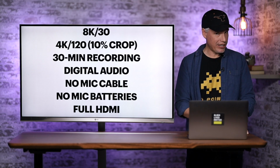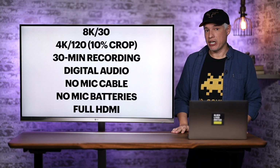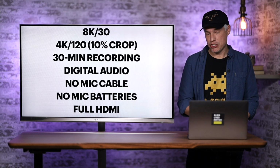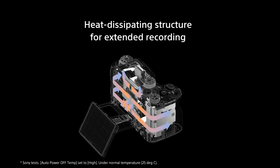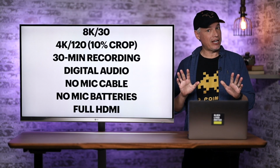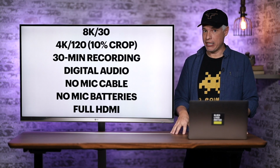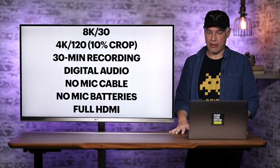It will record 8K or 4K 120 officially at 30-minute recordings, but sort of unofficially, the Sony rep I was talking to said he managed to record for more than an hour. It does have this sophisticated heat dissipation system, so overheating should be far less of a concern than it is on the Canon R5. Even though, I gotta say, with the Canon R5's latest firmware, we have not had any overheating problems, but we also don't do long 8K recordings, so we'll put those side by side.